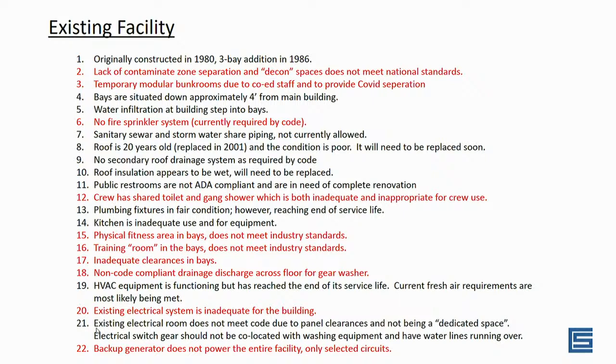Non-code compliant drainage discharge from a gear washer. This is an interesting item. They have a gear washer to wash the gear. Nice big old PVC pipe comes out of the back and it spills onto the bay floor. So if you happen to be walking across the bay when that thing's emptying, you will get wet. It's a lot of water that comes out of these things.